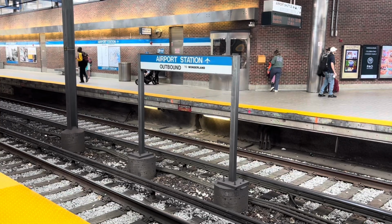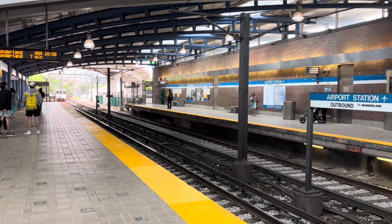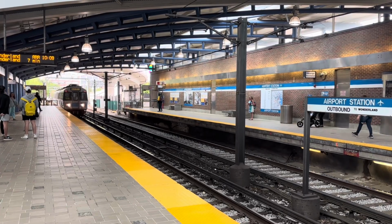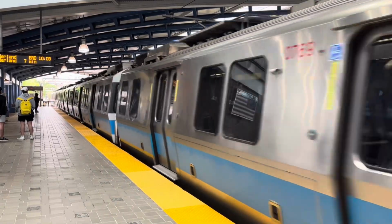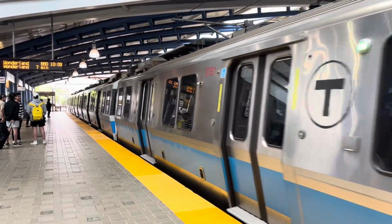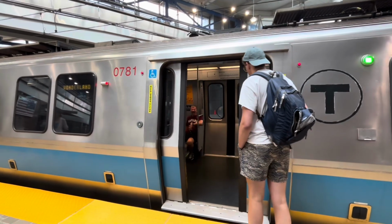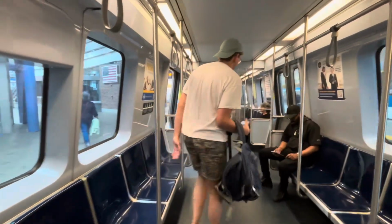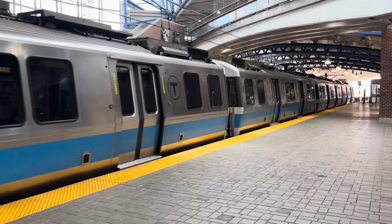Now let's ride the MBTA Blue Line. At only 6 miles or 10 kilometers long, with 12 stations, it is the shortest of all the T lines. Here comes a 700 series train, built by Siemens and in service since 2008. These trains are 6 cars long, and the cars themselves are much smaller than the trains on the red or orange lines. They're only 48 feet or 15 meters long.